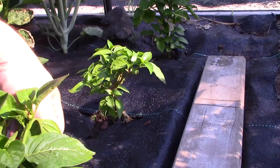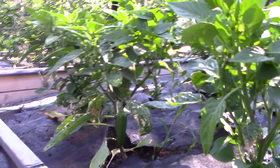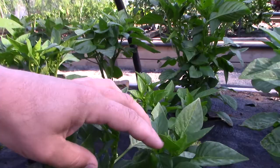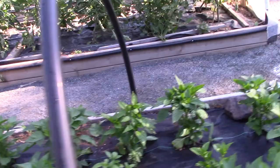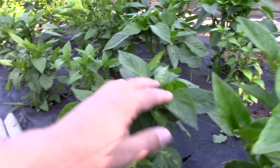Another one set on this plant here. That jalapeno is set there. Lots of flowers, so lots of peppers hopefully still to come. Again, you can see lots of flowers, so lots of fruit should be set shortly. And then a couple there. And any in these ones? Hard to find. No, not yet.